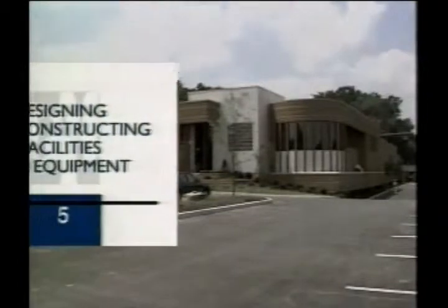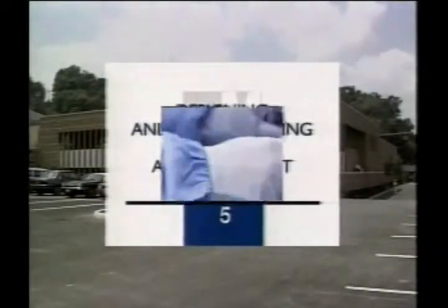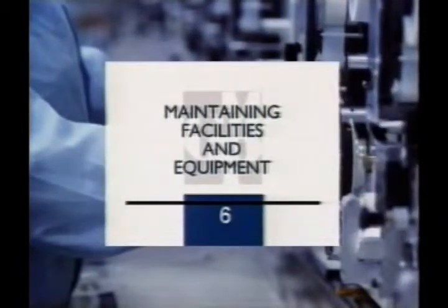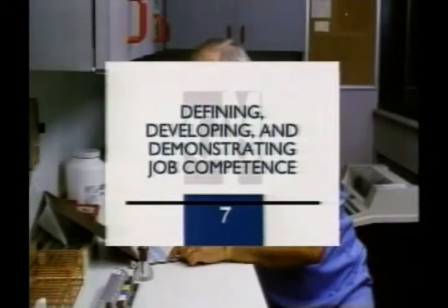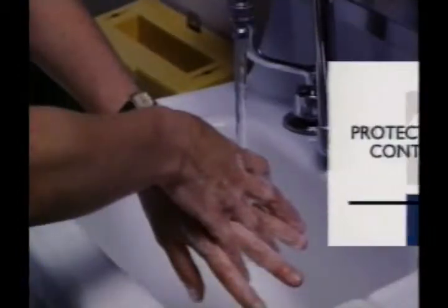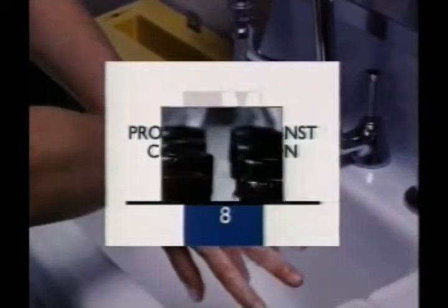Principle number 5, integrating productivity, product quality, and employee safety into the design and construction of our facilities and equipment. Principle number 6, properly maintaining our facilities and equipment. Principle number 7, clearly defining, developing, and demonstrating job competence. Principle number 8, protecting our products against contamination by making cleanliness and hygiene a daily habit.